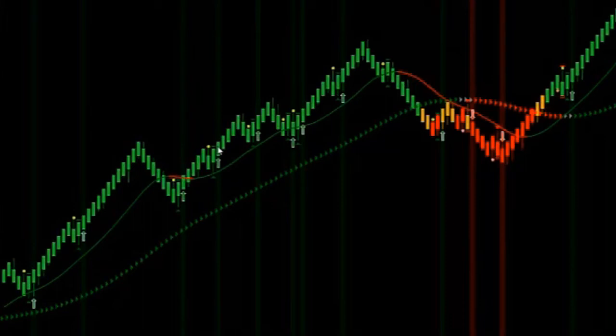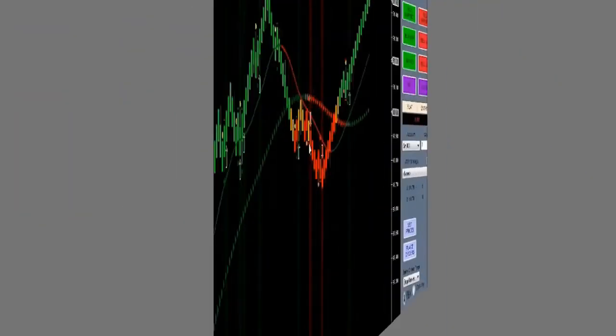We would place our order at the hash mark, and you can see we had some very nice follow through from here. A little while later, we generate another signal. Again, we would enter at the hash mark. We took a little bit of heat, generated a couple more signals, and again, we had very nice follow through.